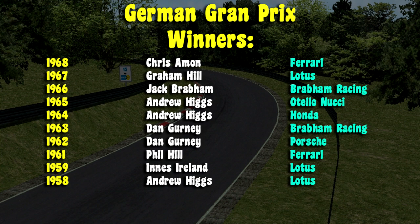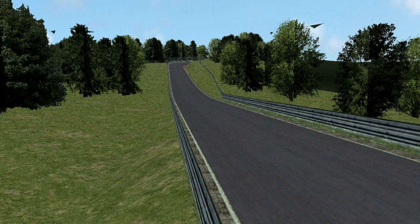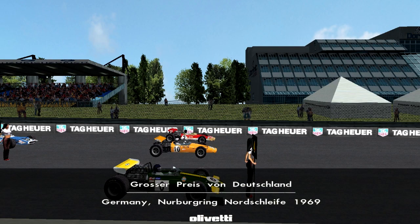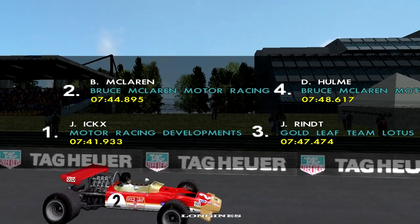Anyway, here are the previous German Grand Prix winners. Last time Andy won here was in 1965. So it was quite a long time ago. Hopefully this time it will be a little bit better. Obviously, since this is his last race here, it would be nice to see him do well, maybe even win. But we'll have to wait and see.